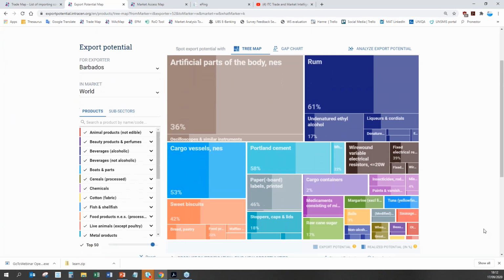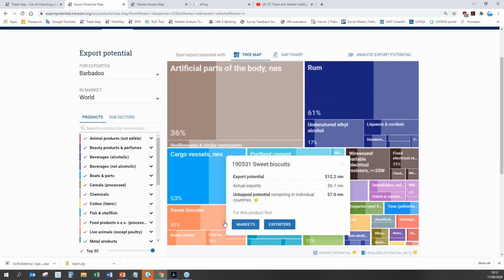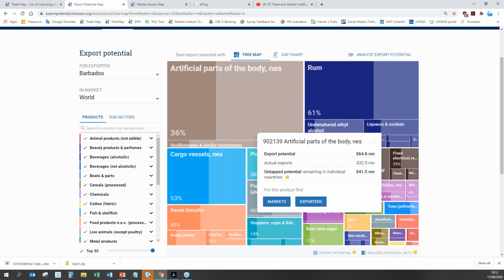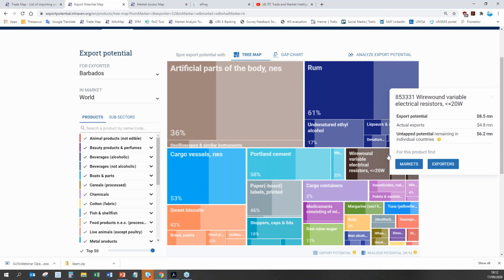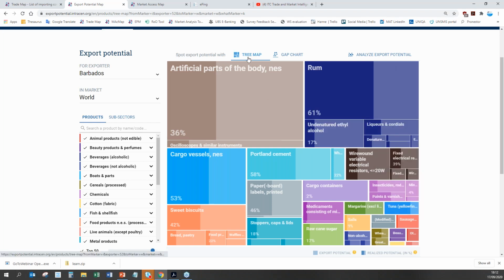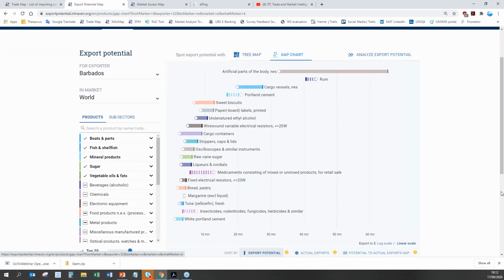I click on the product, it shows you the tree map. At this point, it's set at the top 50 products. If you browse over, these are all the top 50 products that Barbados has export potential in. The dark part is the actual export. The lighter part is the untapped potential. So it's very simple. You saw, Michael, that I just did literally two clicks and I got here. And there are different ways of seeing this. You can see the tree map, like what we're looking at right now, or you can see the gap chart. It will become the bars, like I told you before, and you are able to better read the description right here.